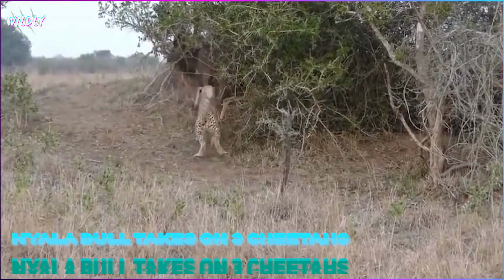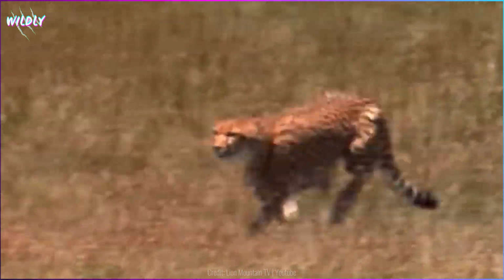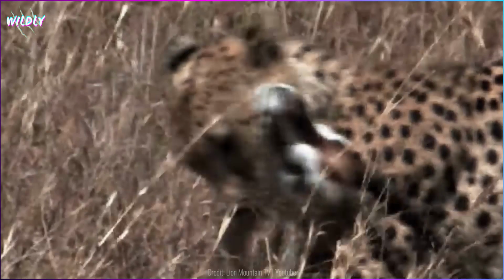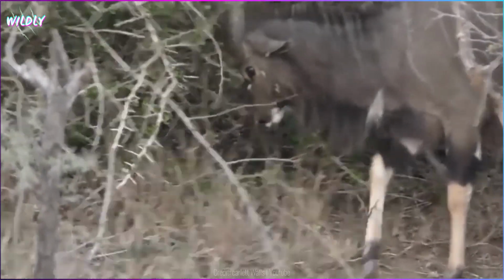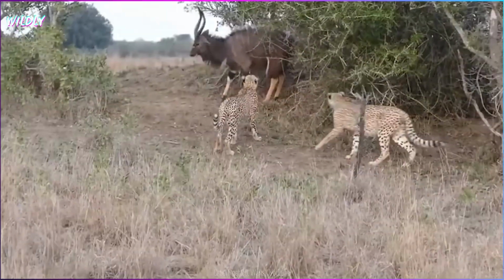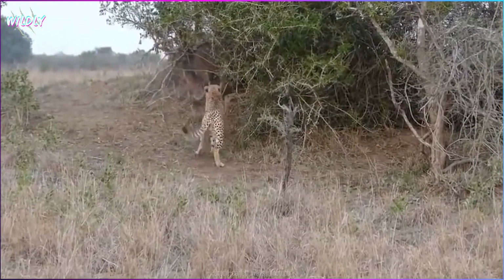Number 11. Nyala bull takes on 3 cheetahs. Cheetahs are some of the fastest and most vicious wildcats in the animal kingdom. With their speed, cheetahs can hunt down just about any animal before they grab their prey at the throat to crush their windpipe. This nyala bull was just about to be subjected to the same fate after 2 cheetahs started cornering it. But the horned animal's defensive instincts kicked into gear at the right time.